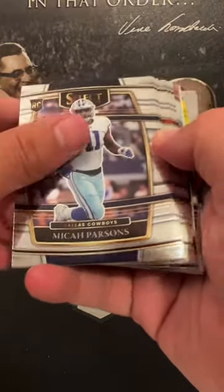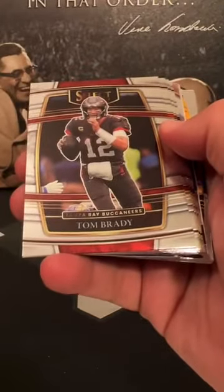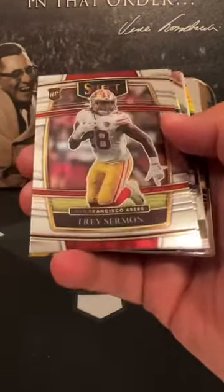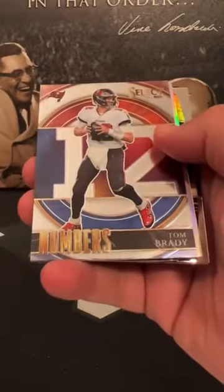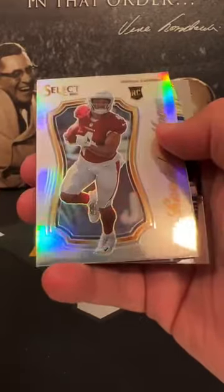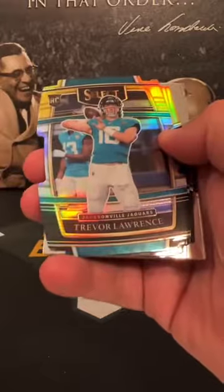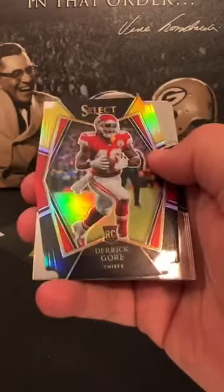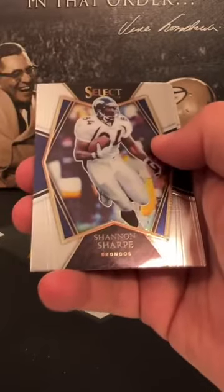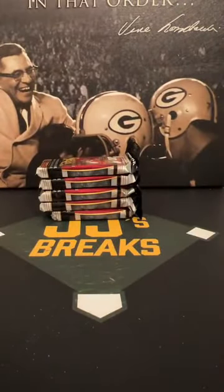Miles Sanders got a Parsons, so it should be Trevor and then Brady. Yep. Getting the print run down already. Two Bradys. Baker, Trey Sermon, Danny Dimes. There's a nice silver Herbie. Brady, silver certified Rondale Moore. Parsons, yep, Trevor. Eskridge, it's not Brady because it's a different cut. And Derek Gore. Shannon Sharpe, Trey Nixon, Javonte, Cooks, and Elijah Moore Club.